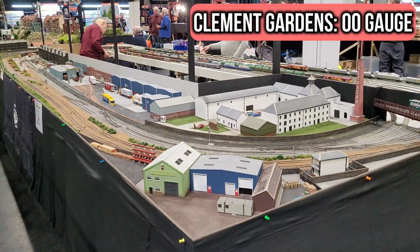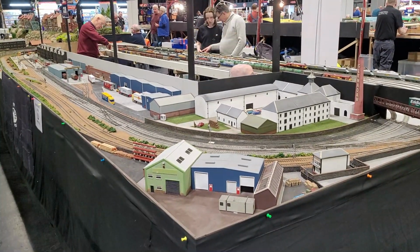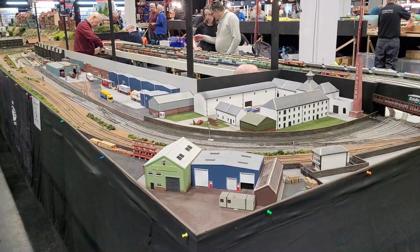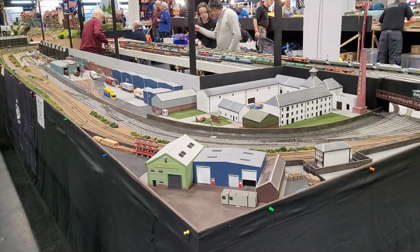Clement Gardens. This double gauge layout for the Air Model Railway Group is set in a freestyle location in the west of Scotland, as it features an older township well into the realms of regeneration and can be run in different eras.